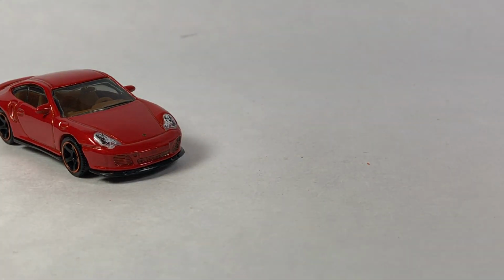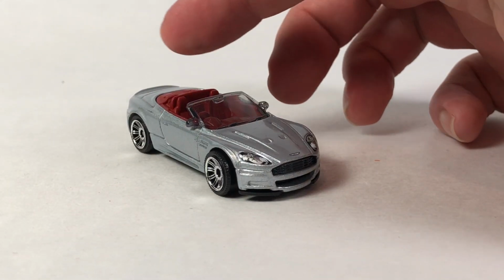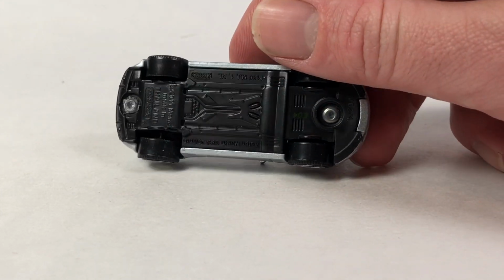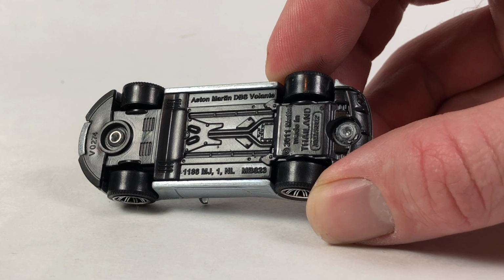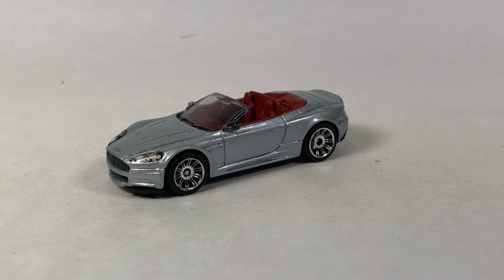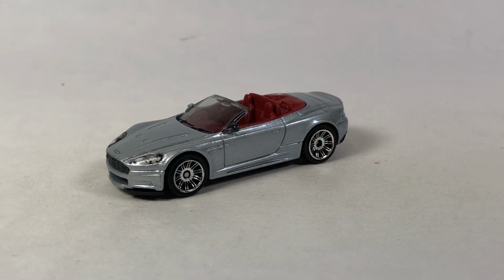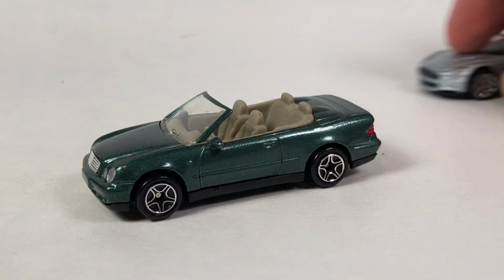Let's see here. Then we got an Aston Martin. This actually looks pretty awesome too. Convertible. DBS Volante. Copyright date 2011. Pretty good looking one. Let's see here. What should we grab next? Let's grab this Mercedes CLK convertible.